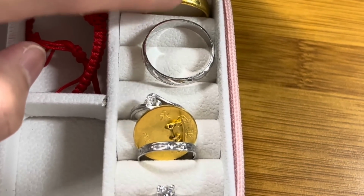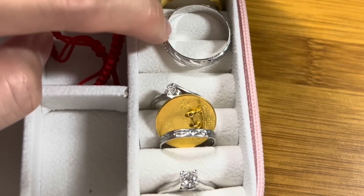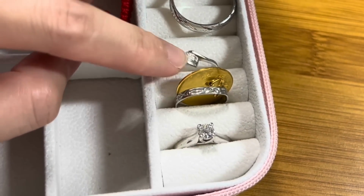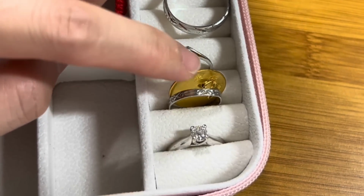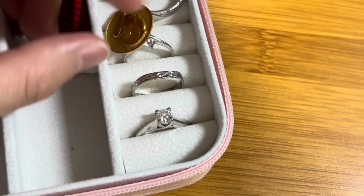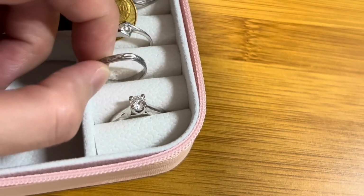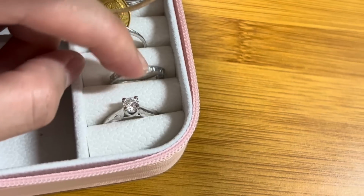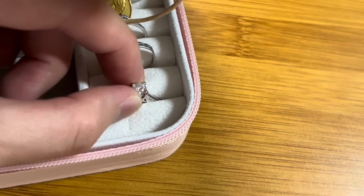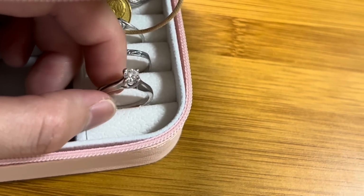This is a pure gold ring, and this is the platinum pure white gold. And this is a platinum with a diamond necklace that I purchased when I was younger. So it's a mark of my youth. And this is a pure white gold ring that's a gift from my grandma, and I love it very much. It has sentimental value to me.